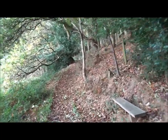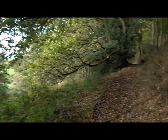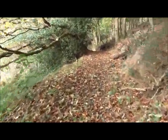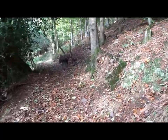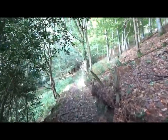Both ways. See, once there's a little bench, look, once the leaves have all gone, you'll have brilliant views across to Exmoor here. Lots of little birds busy. I don't know what happens. Some emigrate, don't they? Some stay for the winter. You get the murmurations of the starlings. Probably coming up to that shortly.